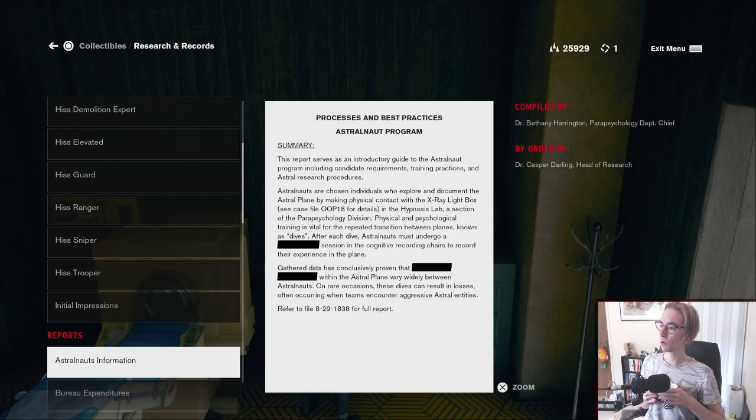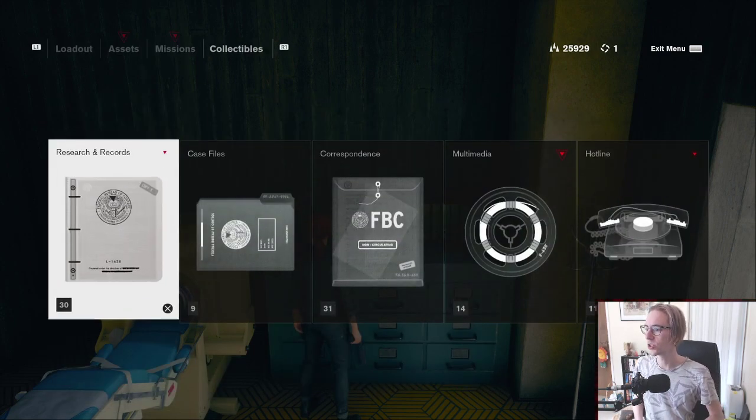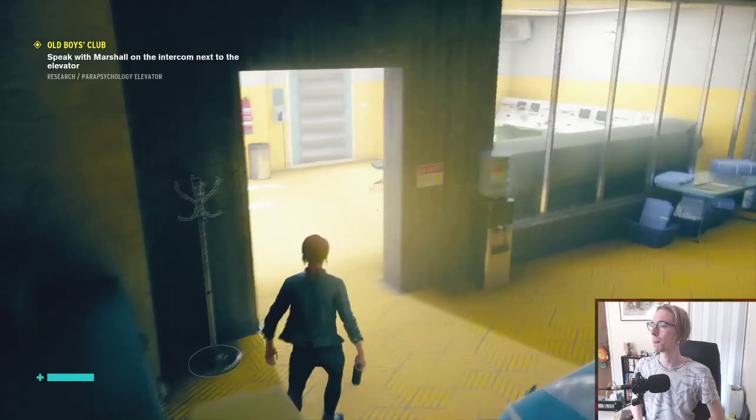Gathered data has conclusively proven that blank within the astral plane vary wildly between astronauts. On rare occurrences, these dives can result in losses, often occurring when teams encounter aggressive astral entities.